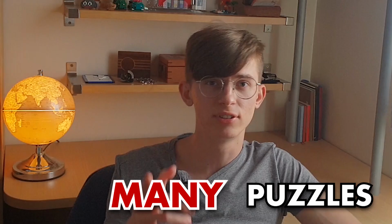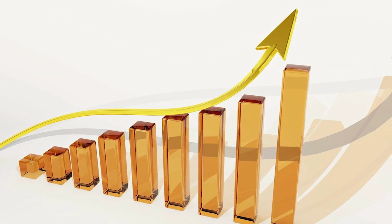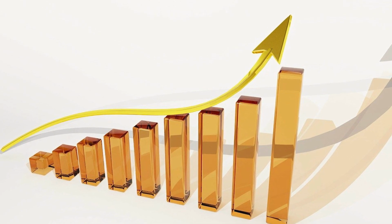This method can build you so many puzzles. At first you'll need to invest in a printer, but for the long term this is a really smart investment because you'll save up a lot of the costs. Actually, I'm currently considering investing in a 3D printer for puzzles or in a camera for the channel. What do you think? Let me know in the comments below.